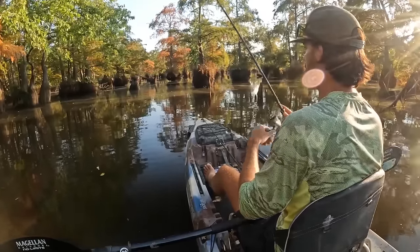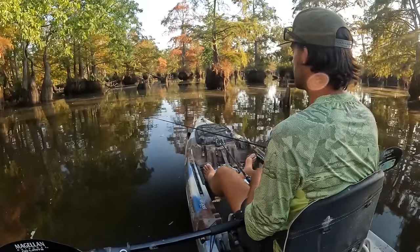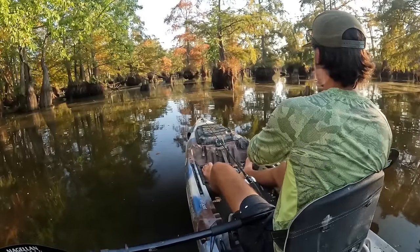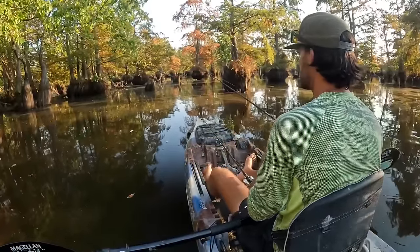I think they're gonna be back over this way. I kind of went back this way for a little bit. I got baited in, I saw a couple fish jump. Seems like the masses are over here. There's way more shad. It's also deeper over here, a little bit more open too, a little bit easier to fish.